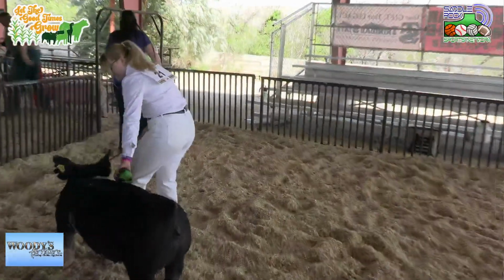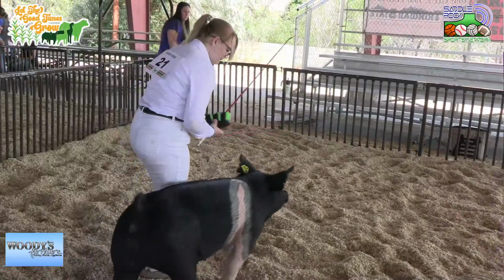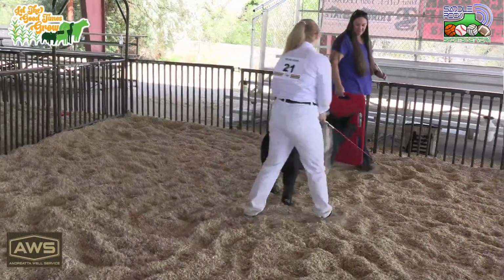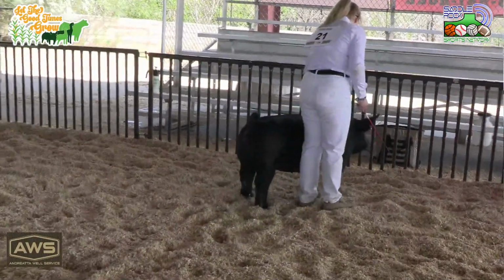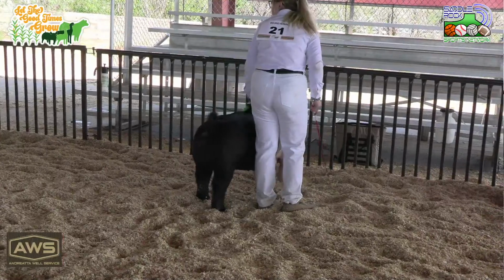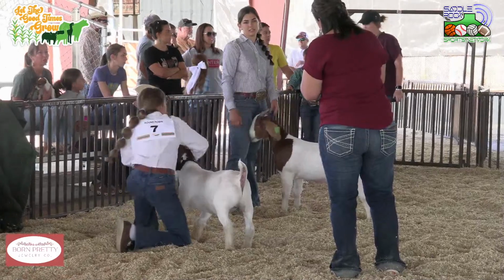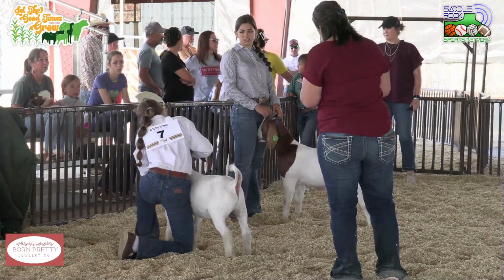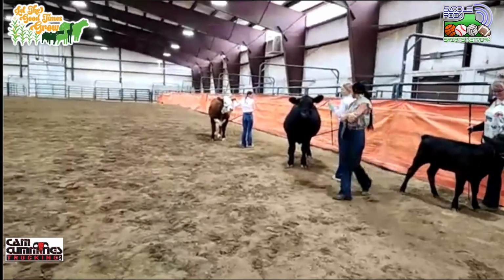Here's Kira Larson working that market hog. And they've decided to take one market hog out of the showmanship ring. He's getting a little aggressive with one of the other hogs in here, so just a little too much drama. And I think with the groups we have, they've decided it's just a smart-wise thing, and numbers-wise, they didn't need that many. Let's head across the street to our cattle showman.